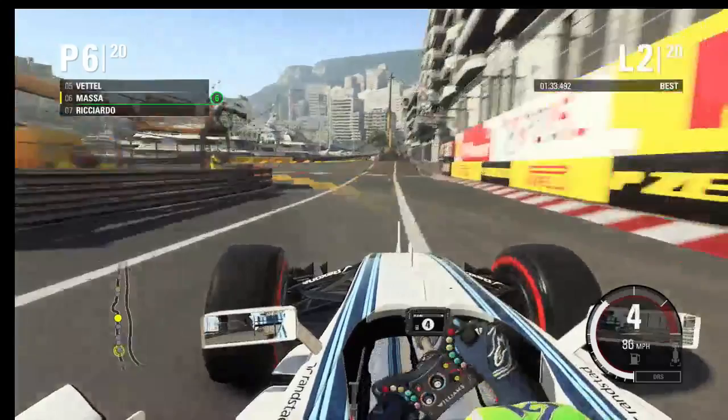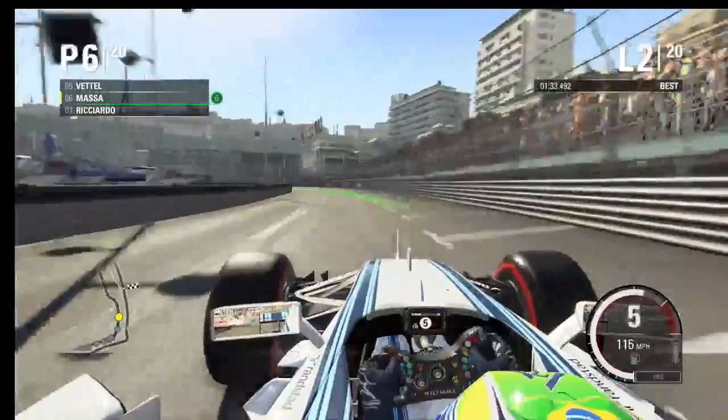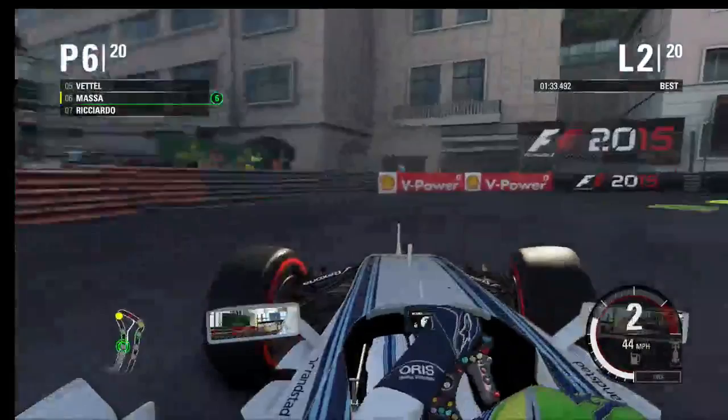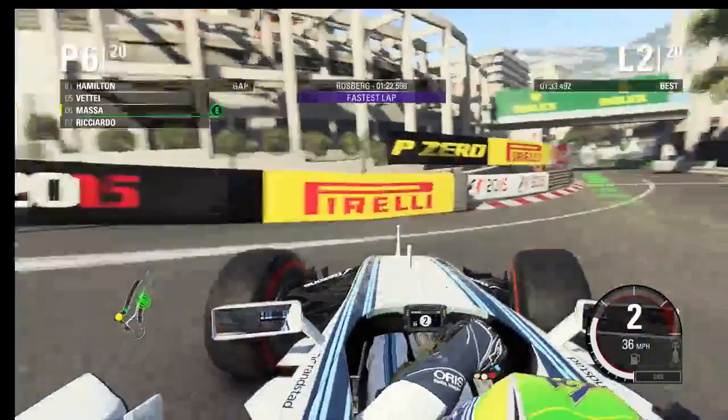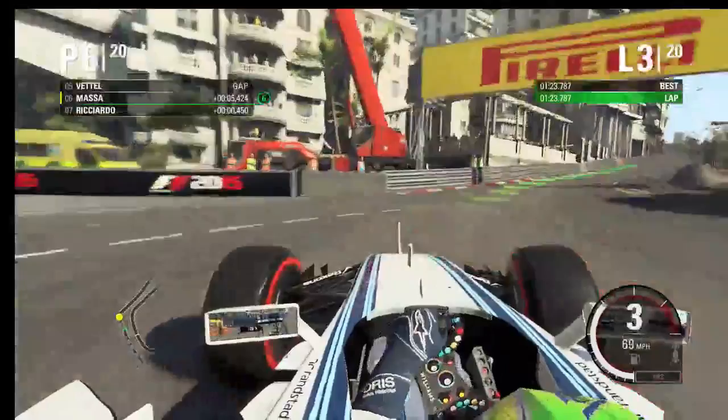I find this course actually impossible to race because it's just so narrow and... catching up, or at least I feel like I'm catching up. I think I'm stuck with this position. DRS is now enabled. Oh my god, the hell? Fuck off.